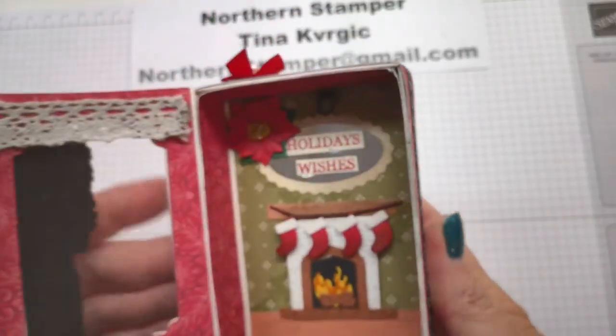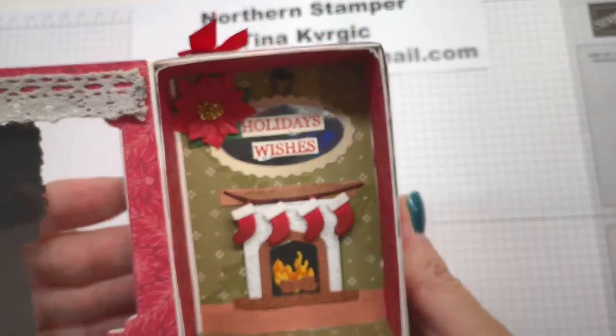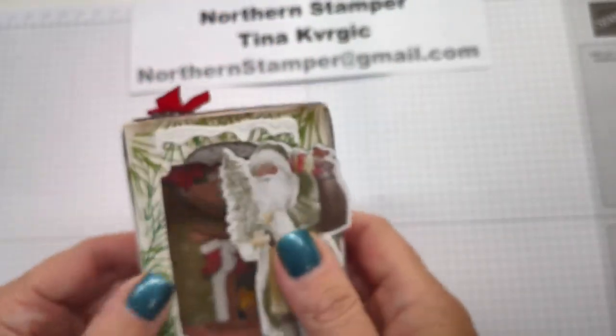This is so cute. I just can't get over it. The intricate design of everything. My goodness, she is so talented. But everybody who sends me cards and is so talented, I totally appreciate it.